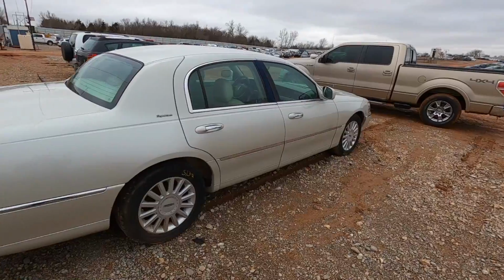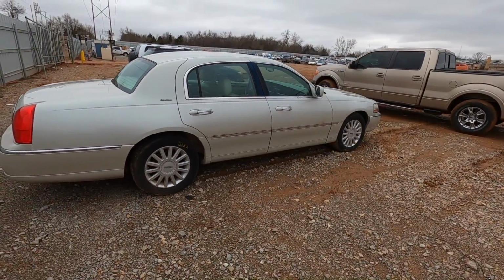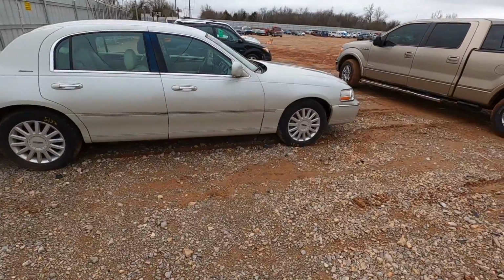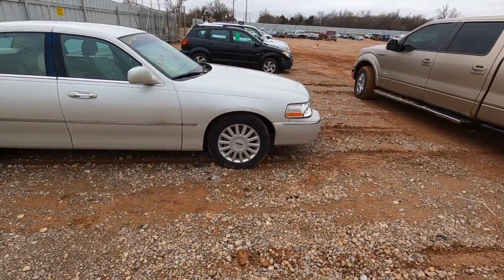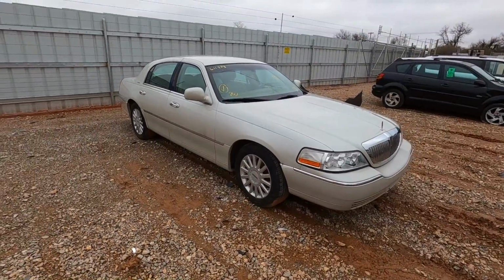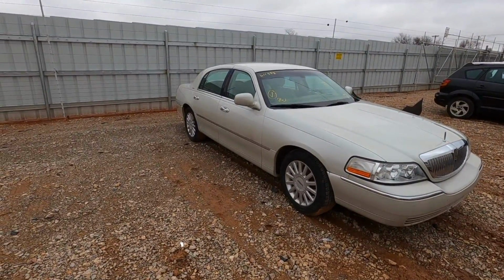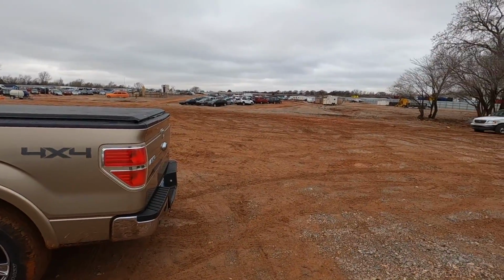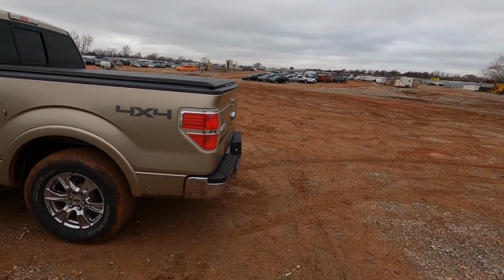I came out here and looked it over with you guys. With this camera, I brought you out here, we checked it out. And other than having some dirt and mud and grass stuck underneath it, it doesn't look like there's anything really wrong with this car, and everything works. Now, one thing you don't want to do is go out to Copart when it's muddy.